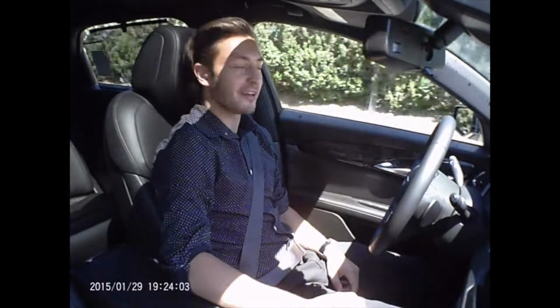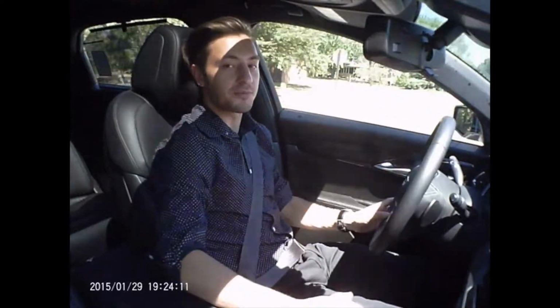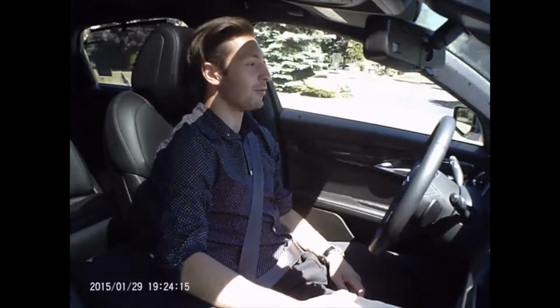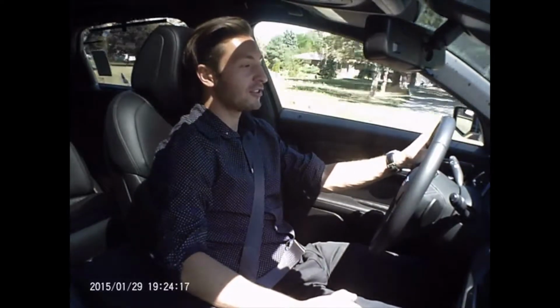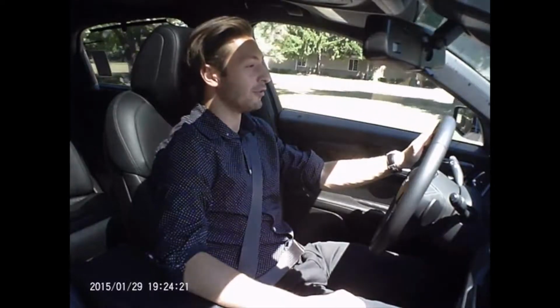It's very quiet in here. There's like no road noise whatsoever. Like I said, it feels like a living room. This is more like a living space than a driving space, and it does it extremely well. The car does what it's made to do the best I've ever seen out of a vehicle.